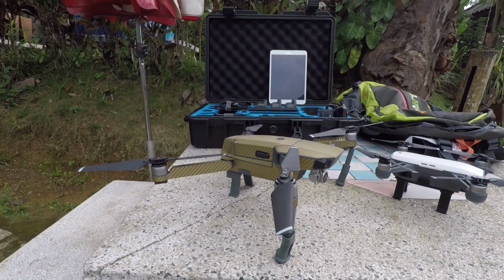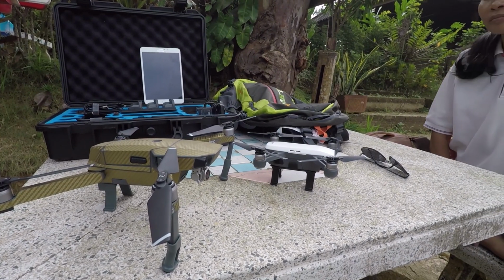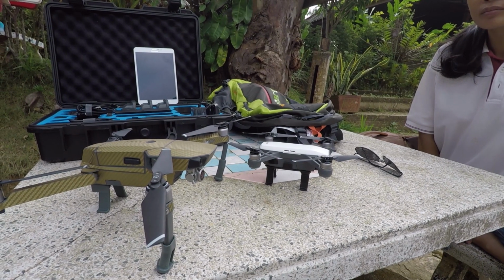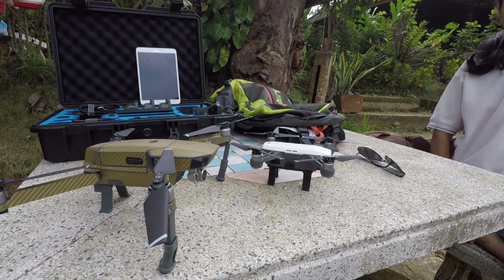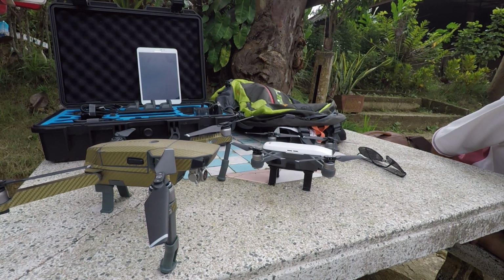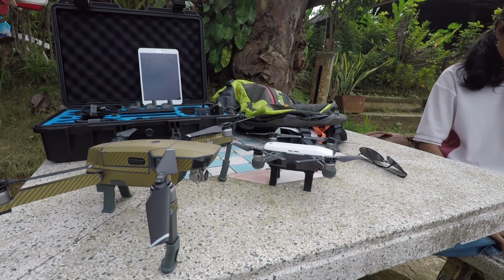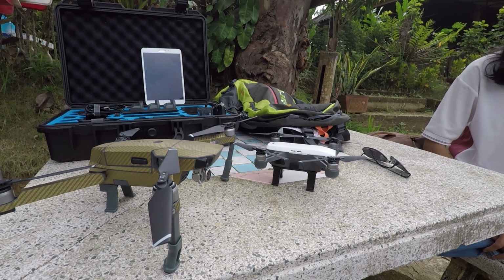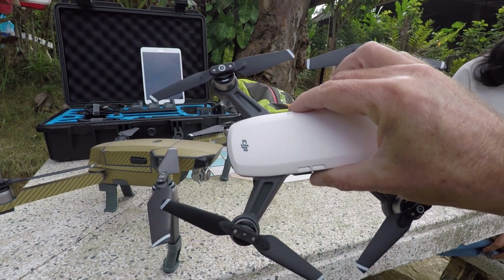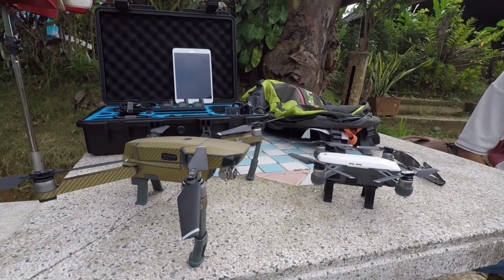Bob has brought his Mavic Pro and the DJI Spark. It is such a cool bit of kit. I have to admit though, I'm torn between the two because I think they are both absolutely outstanding bits of tech. Obviously, technically, the Mavic is much more capable, but you could actually fit this in your pocket. It's just lovely. Yeah, really, really nice kit.